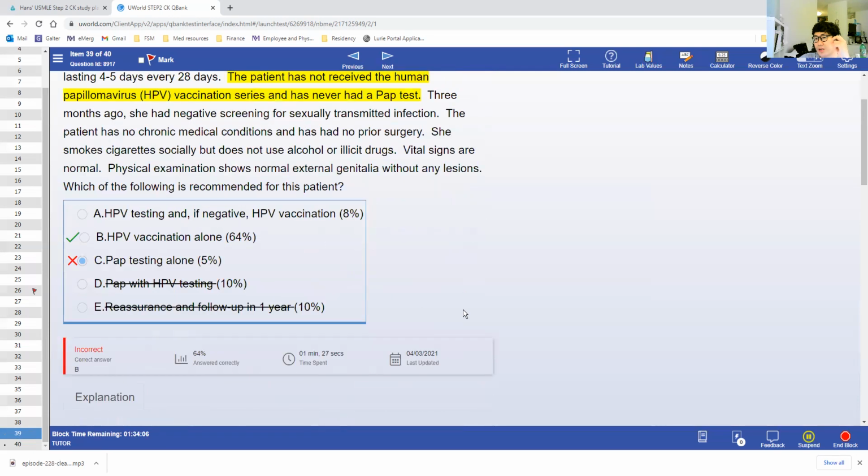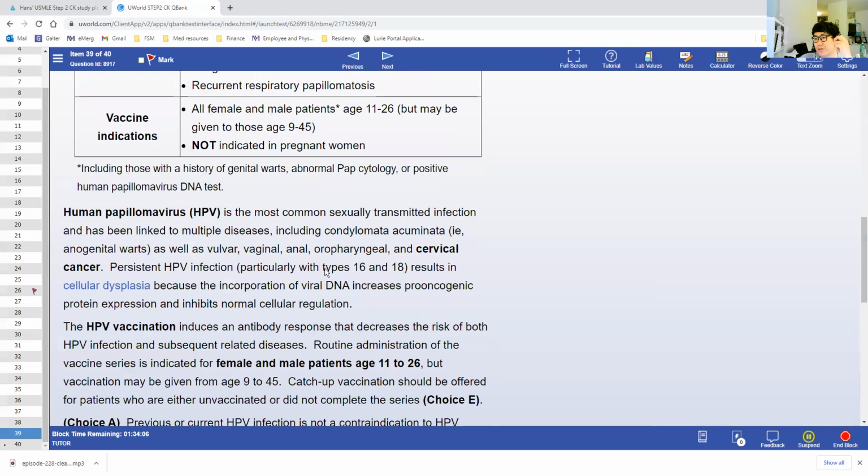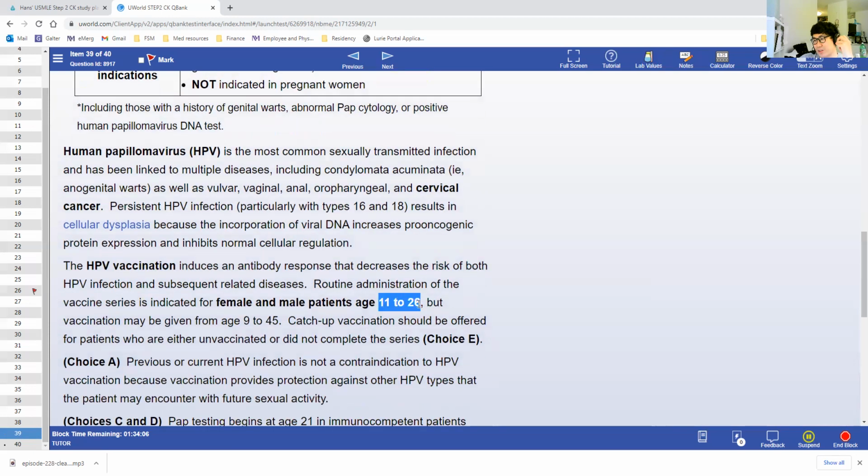So you administer the HPV vaccine, which is indicated for female and male patients 11 to 26. So I got the age cutoff wrong. I thought the age cutoff was 17 or something, but no, it's 26. All right. But the vaccination might be given from 9 to 45. Geez, wow.